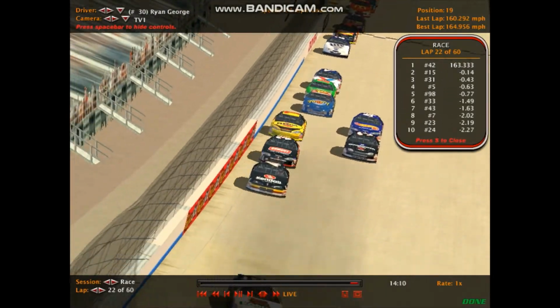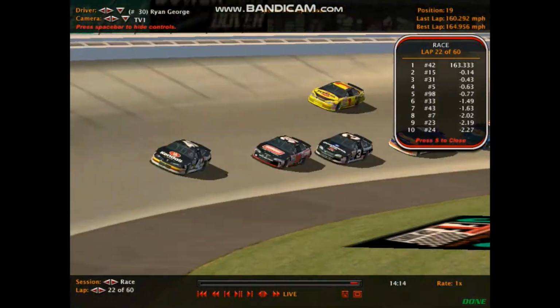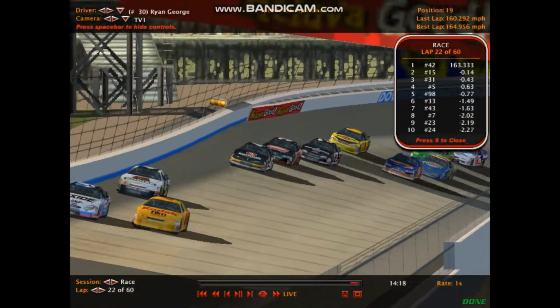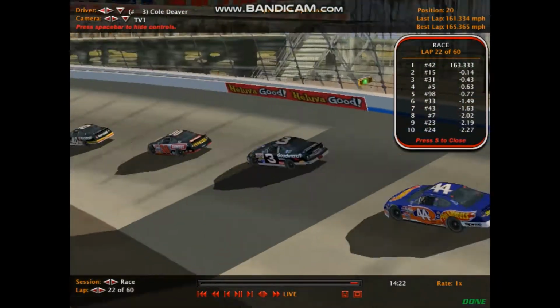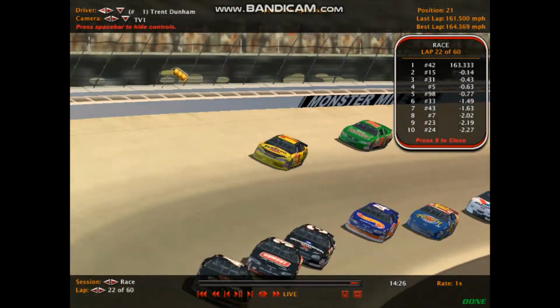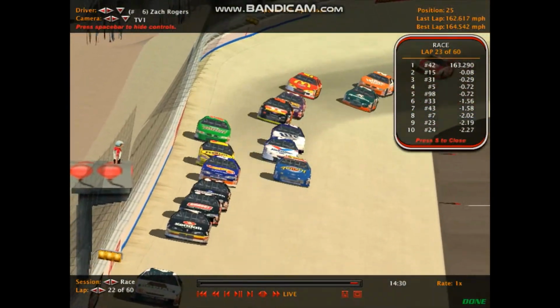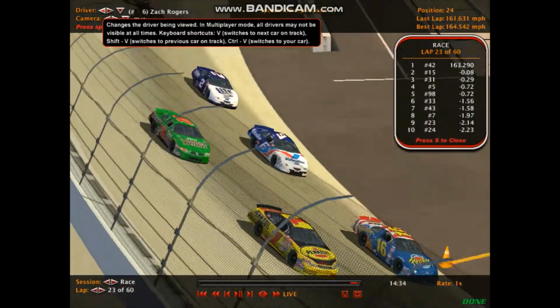But Ryan George is back to the Gumout cars in this race here. But Jimmy Dean's still on the car, somewhere on his car, I should say. He runs 19th right now behind Zach Winkle. 20th is Cole Deaver. Seth Cole running 21st. 22nd is Trent Dunham. 23rd is Rob Evans. 24th right now is Zach Rogers with Nathan Ormond right now in 25th.